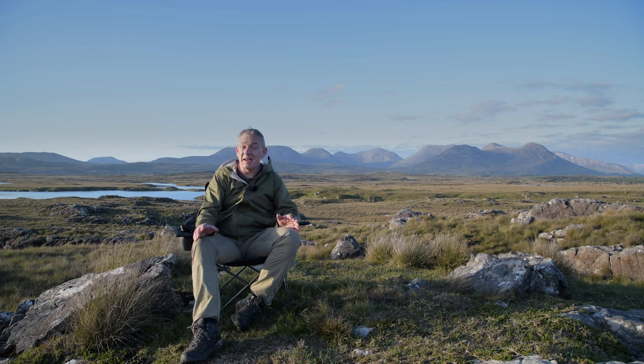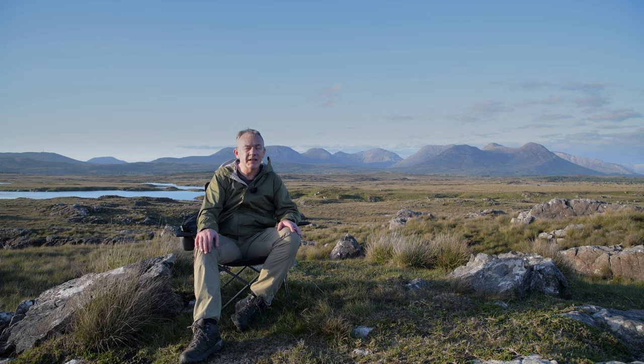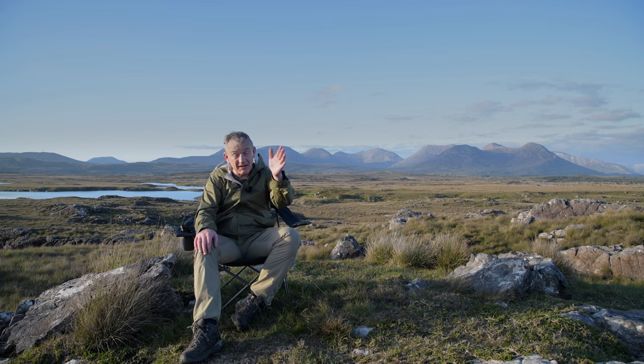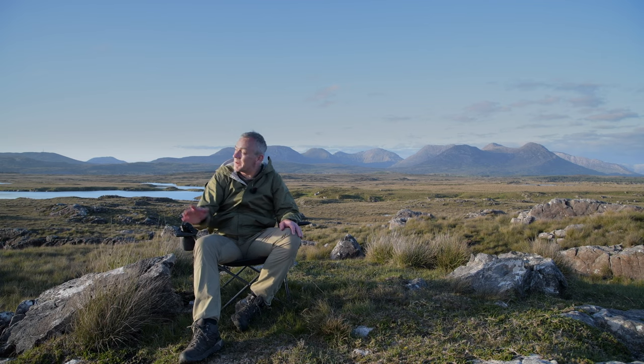Well, it's been a long day and I've done quite a lot of scouting today, the three fishing huts and the old pier on Loch Corrib, and I found one or two other little locations. There's the mountain of Erisbeg, which I'm looking at here, and then we have the magnificent 12 Bens behind me. But I've called it a day. It's about an hour and a half before sunset.